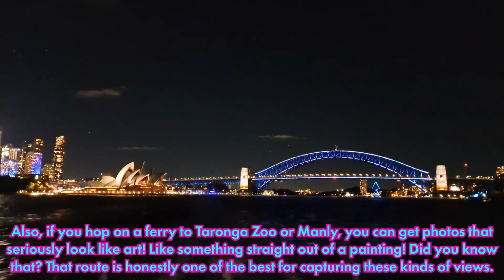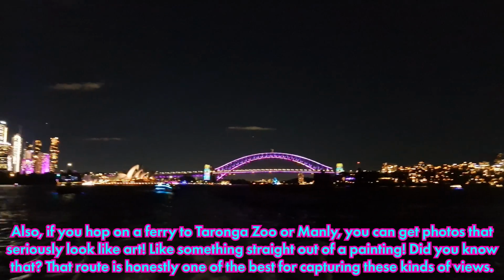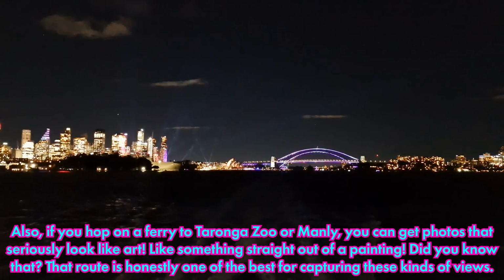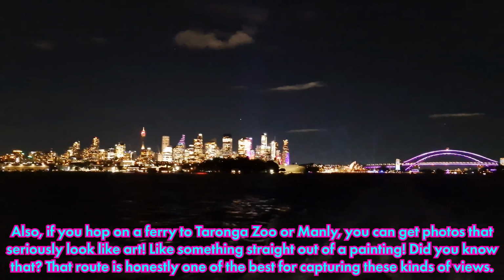Also, if you hop on a ferry to Taronga Zoo or Manly, you can get photos that seriously look like art, like something straight out of a painting. Did you know that? That route is honestly one of the best for capturing these kinds of views.